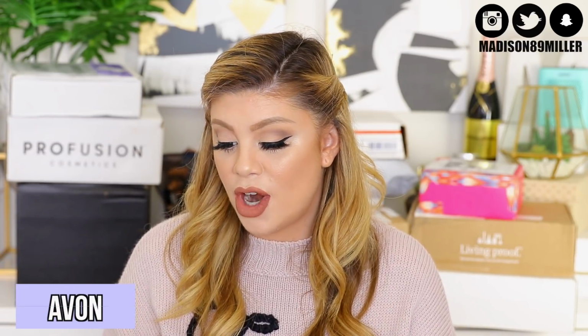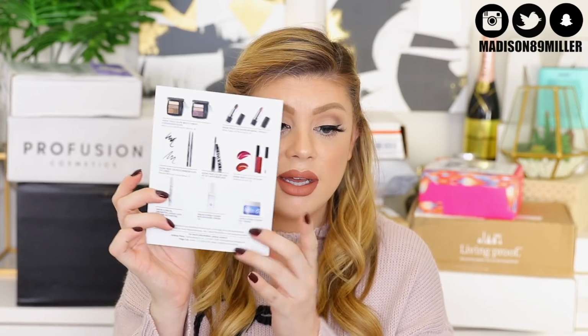All right, so next up, I got a package from Avon. It says, Dear Madison, we hope that you fall in love with our best of beauty right here. So they sent over quite a bit of products in here. So here's the card. And then I love this makeup bag right here. This makeup bag is awesome. Oh, this is so cute.